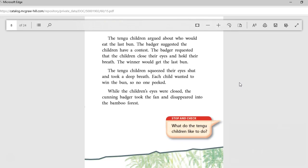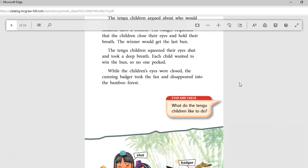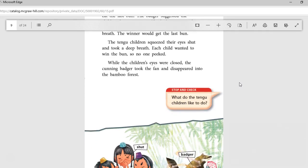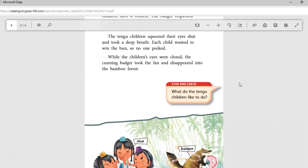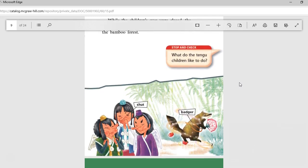The Tengu children argued about who would eat the last bun. The badger suggested the children have a contest. The badger requested that the children close their eyes and hold their breath. The winner would get the last bun. The Tengu children squeezed their eyes shut and took a deep breath. Each child wanted to win the bun, so no one peeked. While the children's eyes were closed, the cunning badger took the fan and disappeared into the bamboo forest.